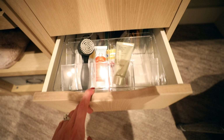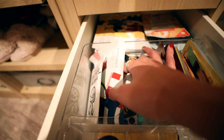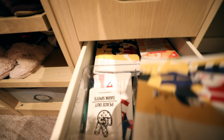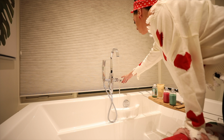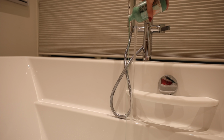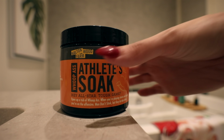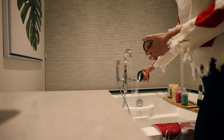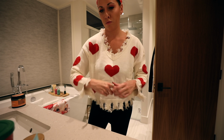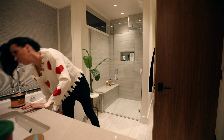So once I was upstairs, I grabbed a face mask. I keep all of my sheet masks in my closet area. I have like a whole skincare drawer area, and then I ran my bath. So I put in this delicious bubble bath that I got at Bath & Body Works, and I also put in some Epsom salts that have peppermint in them. And I usually will just add Epsom salts to my little container and add some spearmint as well as peppermint and eucalyptus oil.